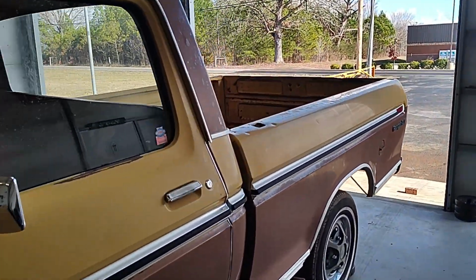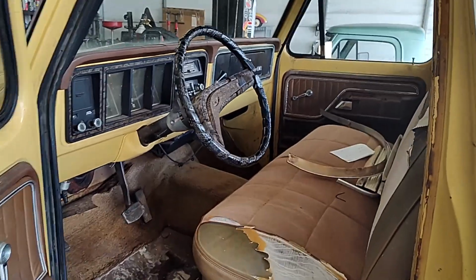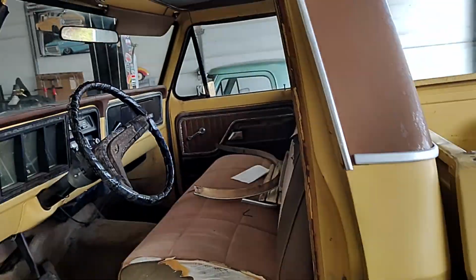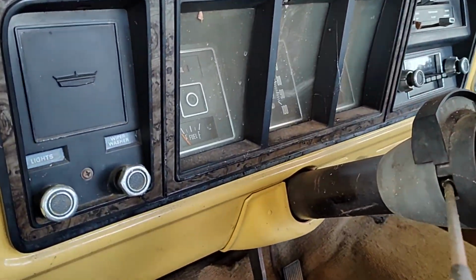Let me show you the inside. This is my first dent side. I'm really excited about it. We've got some trim pieces in here that go to the other side. It's these bottom trim pieces there. And it looks like probably the wheel trim too, right there. So yeah, let's check her out inside.